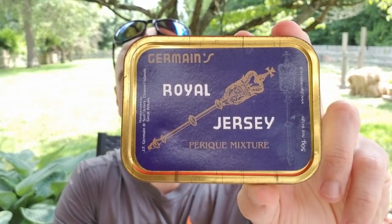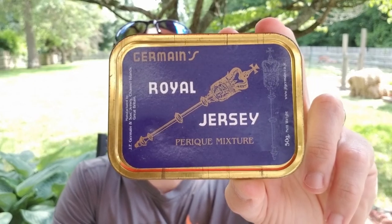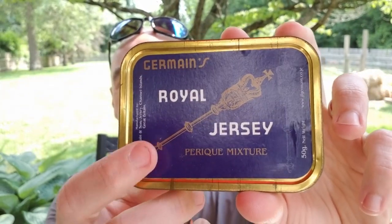And then the last thing I thought I'd share with you guys, breezing through this, was something else I picked up last week that came in the mail. And that is a tin of the RJ Germain's Royal Jersey Perique mixture. And this one's from 2004. So as you can see, it's a pretty old tin. Cool, good one for the collection. I haven't tried this one yet, so this is gonna be a fun one to pop and try as well. So I'll definitely be doing a future impressions on that one.